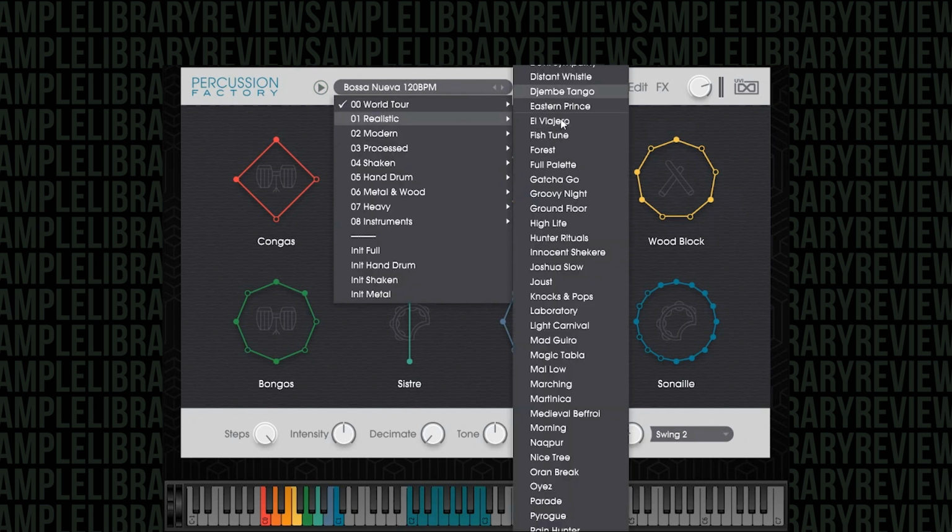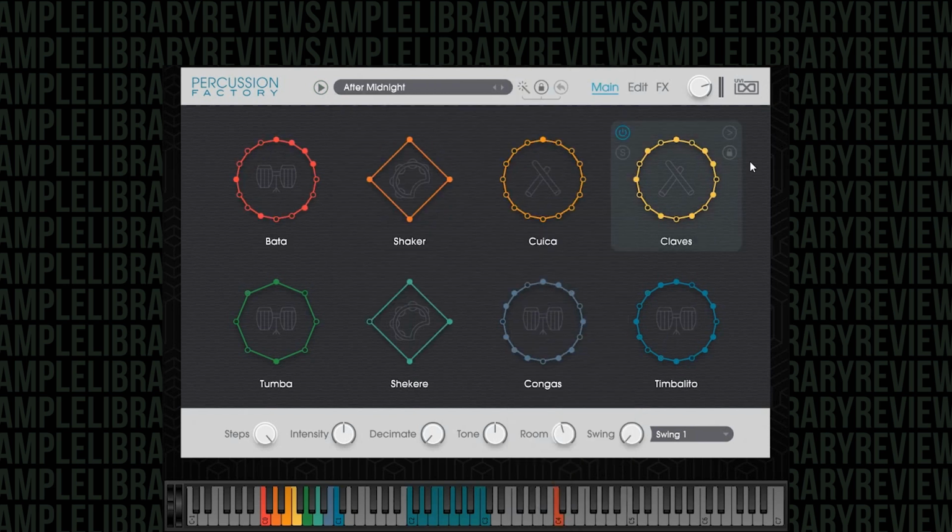All right, let's go to realistic and see some of these. One thing I want to point out too is, are you noticing how fast this is loading? One thing that I've struggled with in the past with some UVI instruments, UVI makes incredible instruments, but sometimes the load time on the presets is a little bit long compared to other manufacturers. But this library, I don't know what they've done. They've optimized this beyond just about any other sample library company that I've found. This is loading incredibly fast.